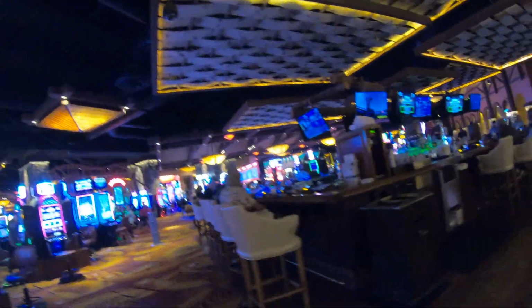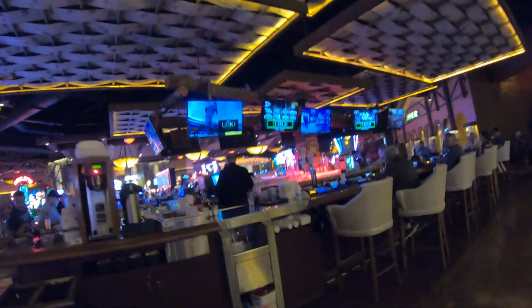And of course, it wouldn't be a Las Vegas casino without some lounges in the middle.